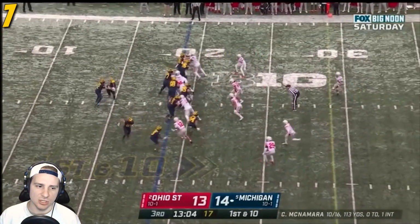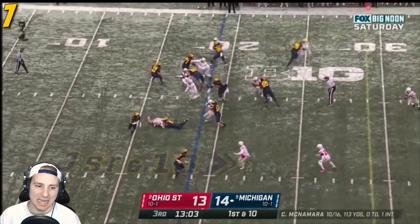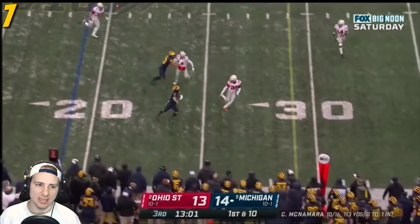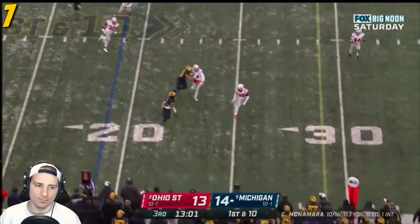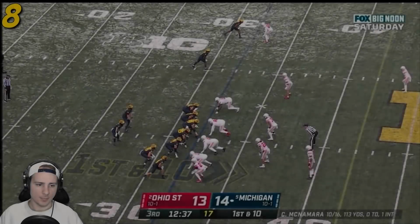But the rest of it is just two wide receivers doing a really good job blocking. Good job from Eric All engaging there with the safety and then getting movement. And it's easy mode for that at that point for Blake Corum to pick up a huge pickup here on first down.